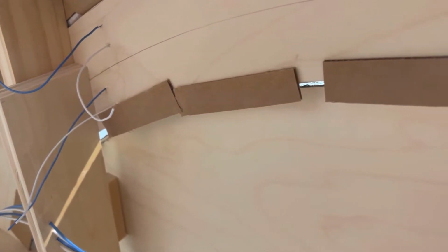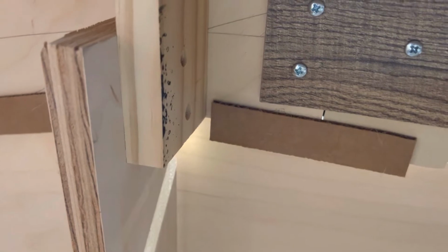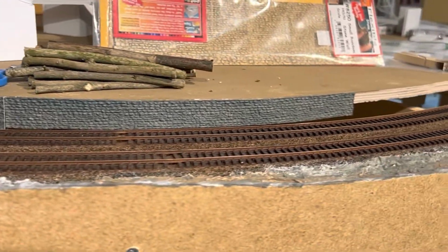Under the layout here, you can see I've hot glued some more pieces of cardboard, and these will just support plaster cloth or some paper towel or whatever I use to help fill the gap for the Sculptamold. So far, I'm really liking the result with the stone wall here.